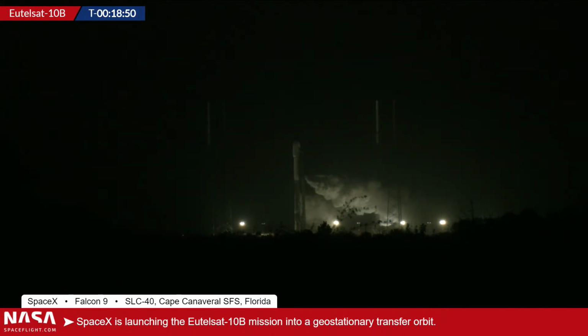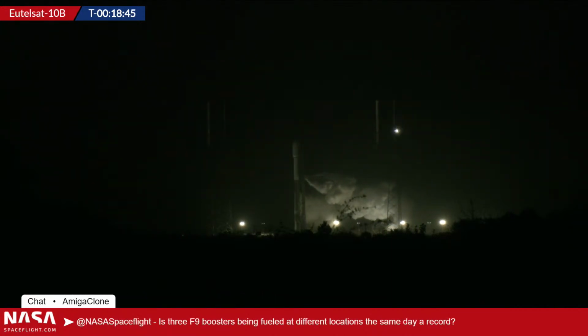We have an interesting question here from Amiga Clone saying, is 3 Falcon 9 boosters being fueled at different locations on the same day a record? And this one I don't really know, but I wouldn't be surprised if it was a record. So for those who are unaware, we had the CRS-26 booster and second stage being filled earlier today. We have obviously Eutelsat being fueled, but also on their McGregor live cameras, we caught booster 1078 being tested on the first stage test stand there. So 3 different Falcon 9 first stages were fully fueled today. That seems like it would be a record to me.